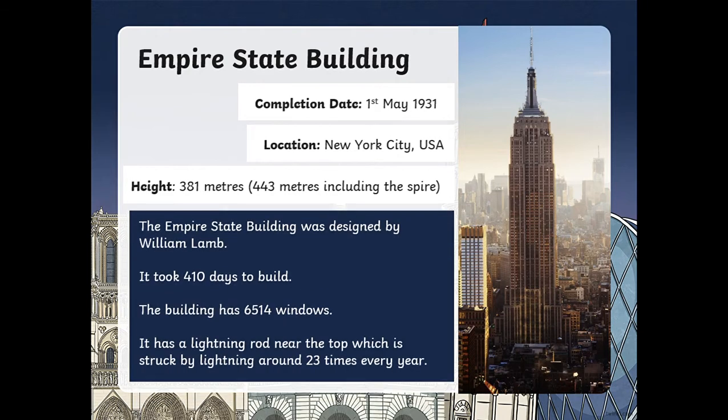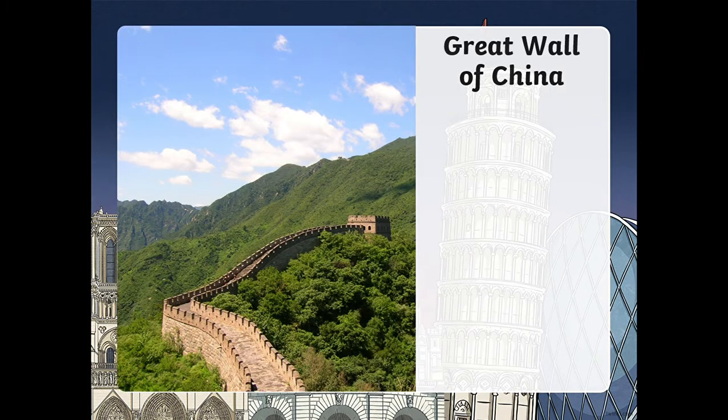The Empire State Building was designed by William Lamb. It took 410 days to build. The building has 6,514 windows. I wouldn't like to clean all of them, would you? It has a lightning rod near the top, which is struck by lightning about 23 times every year. Does anybody know anything about this?